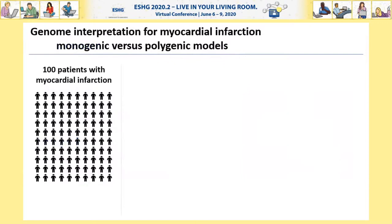We recently set out to answer a very simple question. How might we interpret the genomes for risk for myocardial infarction according to monogenic and polygenic models among patients coming to the hospital with a heart attack?